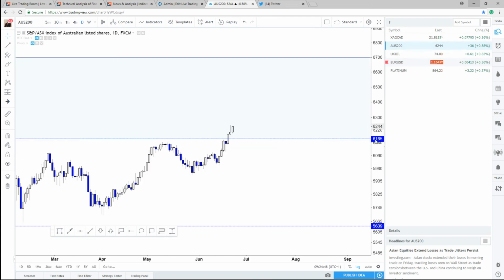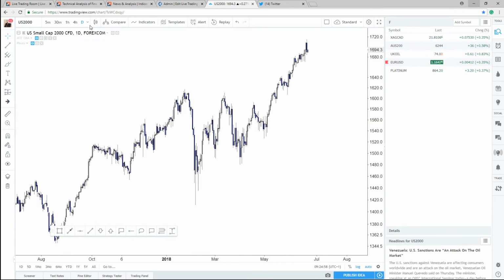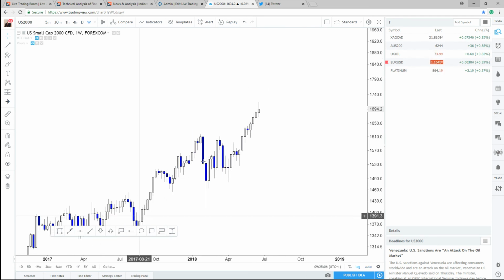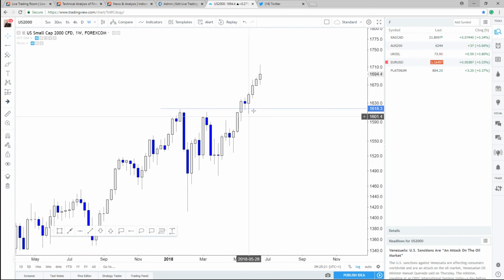A very similar setup is the US 2000, which is the Russell 2000, and here on this weekly as well. Look at this. Now I got out too early, but I don't really care too much because I got out in the S&P as well, and the S&P, as you know, has moved down and would have been a losing trade. Here as well, this is a weekly pattern to some extent.